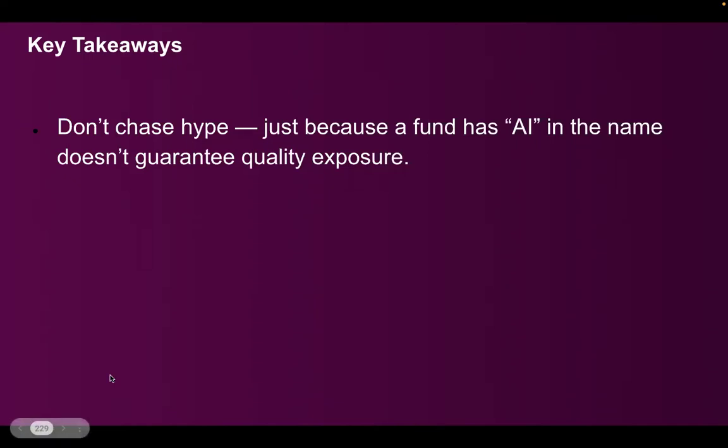So do not chase hype. Just because a fund has the AI name within it, do not go for it. It does not guarantee quality returns. What you have to do is focus on doing research and identifying the right companies. These videos, which are part of the series, would actually help you to get there.